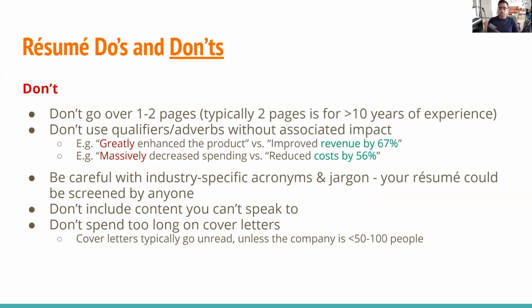Lastly, don't spend too long on cover letters. Again, this is sort of more recent advice, but given the volume of applications that folks have to go through, these cover letters typically go unread unless you're applying for a really small company. And if you are, make sure it is not a template cover letter. Make sure it is hyper focused to the needs and values of that given company, because a templated cover letter really sticks out like a sore thumb.